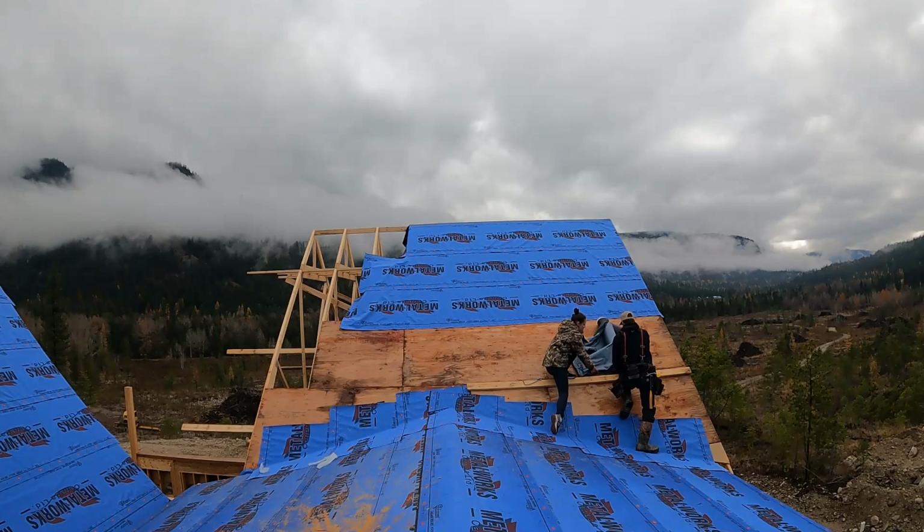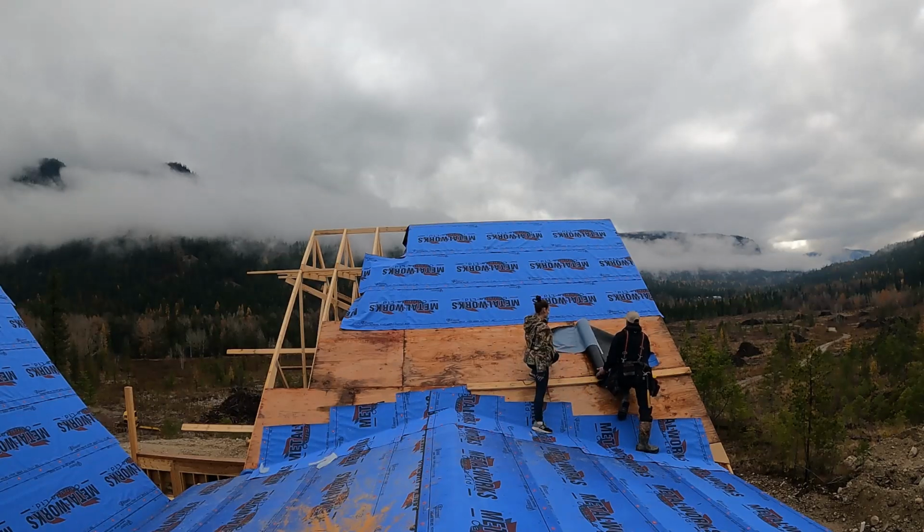When we were working on the roof paper on this peak, we had to be super careful on the valley because that is where a bunch of ice formed overnight.